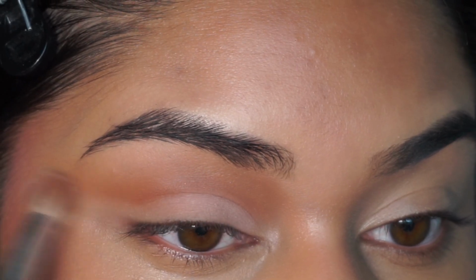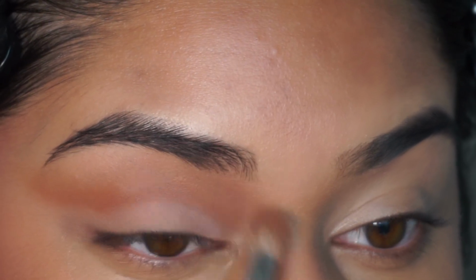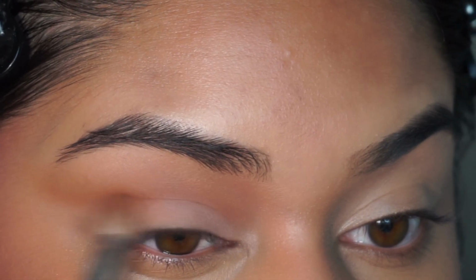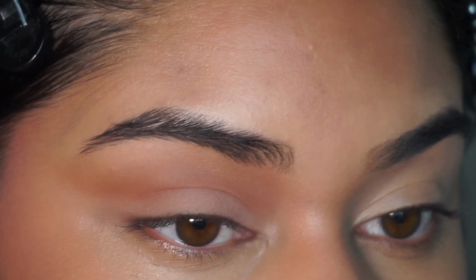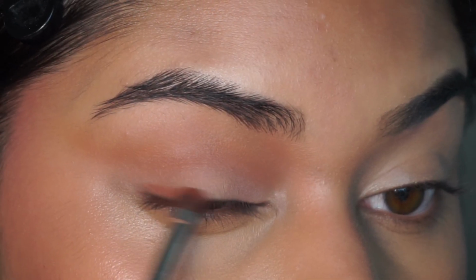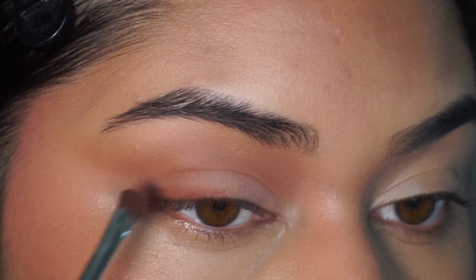So I went ahead and took that same bone off-white shade, and I'm using a fluffy dome shaped blending brush to add that to the lid. I did pack that on the entire lid, and this is literally the same shade. So far we're just on 2 shades, and I went ahead and set the concealer on my lid and also swooped it up toward the outer corner to reinforce that wing that we created on the crease.